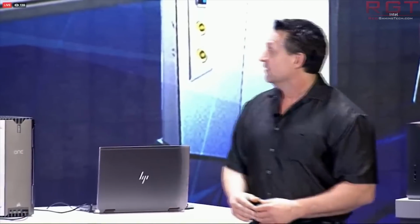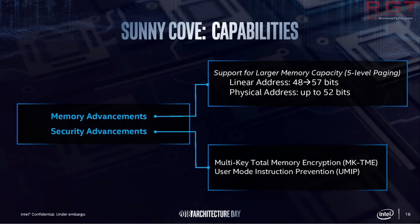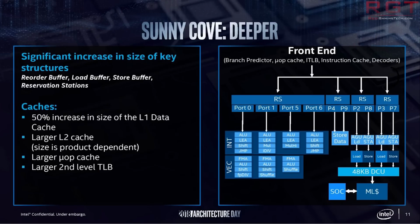So, let's start off with something by the name of Sunny Cove. Now, they also had the updated core roadmap for 2019 to 2021. You may remember some time ago I discussed how Intel would be splitting its core product lineup into two branches, general purpose and special purpose. And Sunny Cove kind of brings these two together and actually brings us a nice improvement from Skylake.